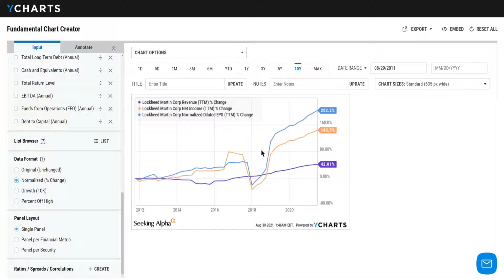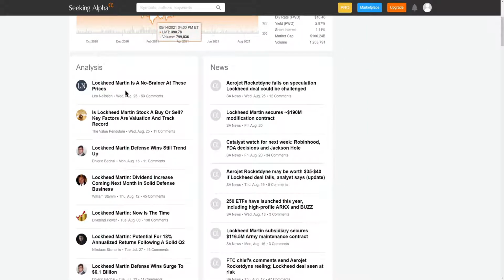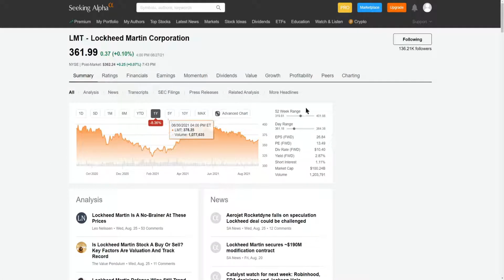So if we were to look for articles on recent news on Lockheed Martin, which Seeking Alpha kind of does, if you go into Lockheed Martin and scroll down here, you'll see that Lockheed Martin is a no-brainer at these prices. It goes over how they won, Lockheed Martin defense win surges to 6.1 billion. So a lot of positive articles. It looks like the article that I had read recently about their contract here isn't there, but there's always constant news flowing through for Lockheed Martin.